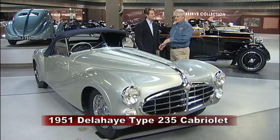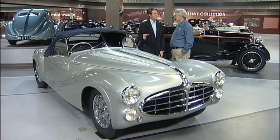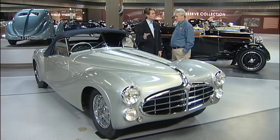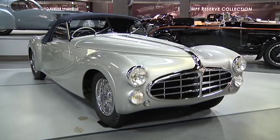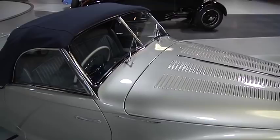1951 Delahaye. This thing looks like it's about to leap over the cameras. This is a really sexy, forward-looking, really gorgeous car. Yes, and it really belies what was about to happen to Delahaye. This is a 1951 Delahaye 235 Cabriolet. It was basically a warmed-over version of the pre-war Delahaye 135. After the war, Delahaye, like the auto industry in France in general, was in a great deal of disarray. And so the 235 was an attempt to revive the brand, but it proved to be prohibitively expensive.